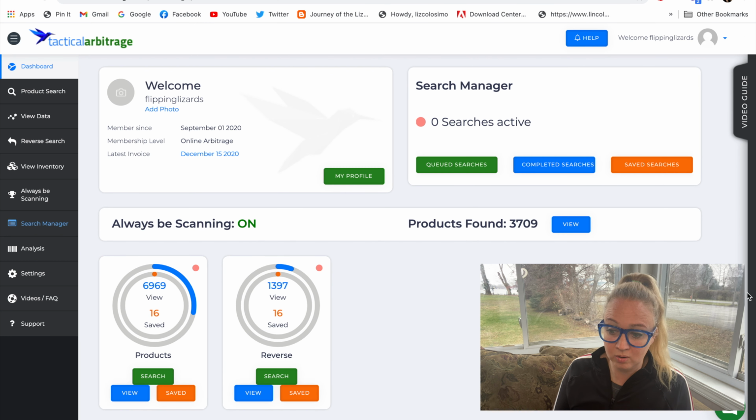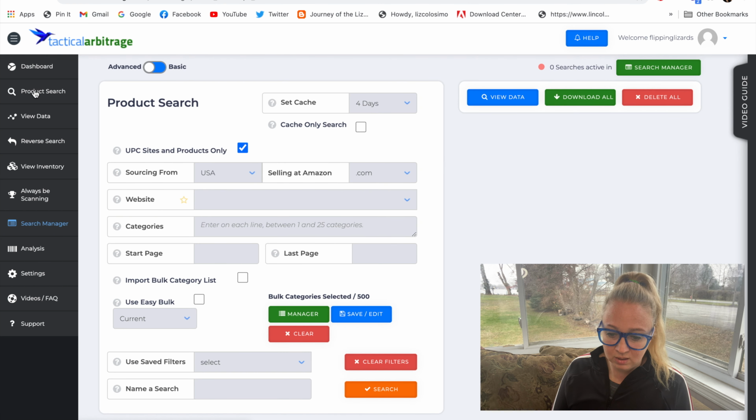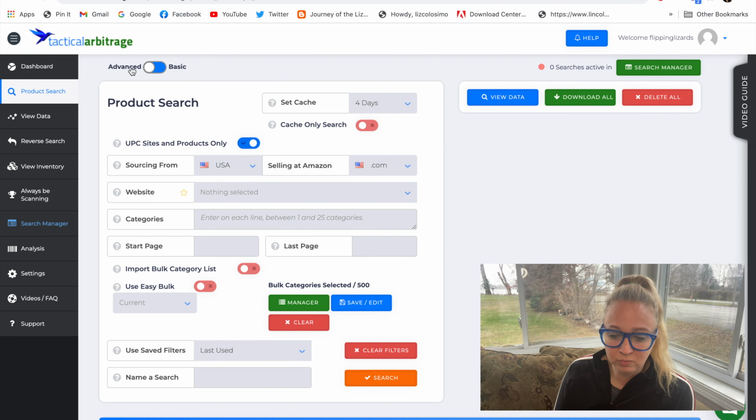So here we are. I'm already logged in. This is your dashboard. I'll show you as I go, but I'm going to go right here to product search. And here's the screen we're working with. I know you can set the cache, which basically means that if someone else has pulled the exact same search, it will give you their results, which I guess makes it faster.